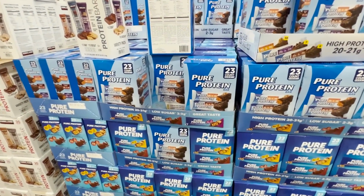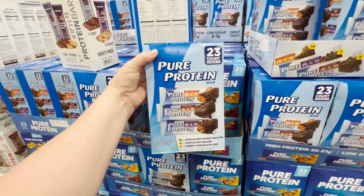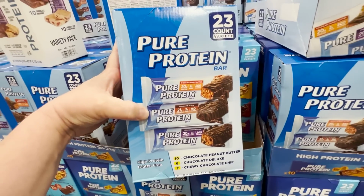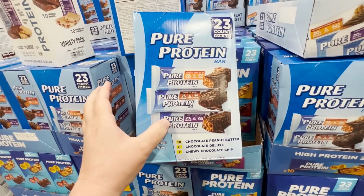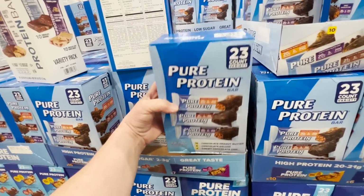I also wanted to point something out. I always get these, they're $23.99. I like the peanut butter, the top one. My daughter likes the chocolate one. And then these chocolate chip ones sit in our pantry. So I'm gonna pass on this.